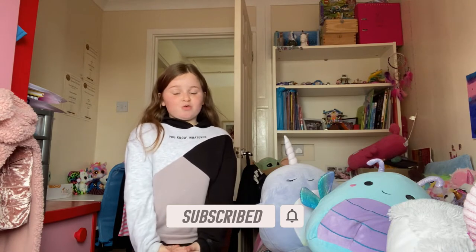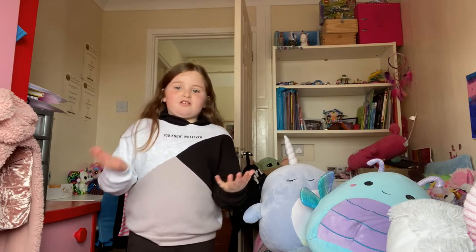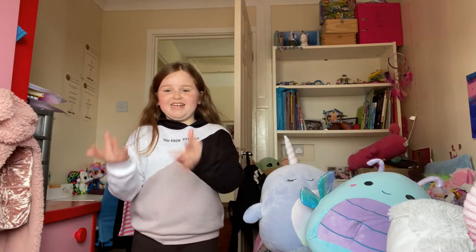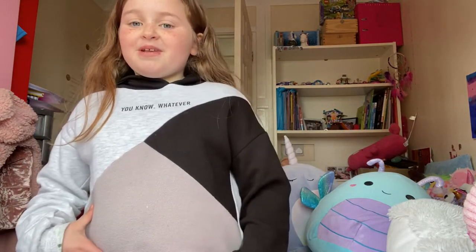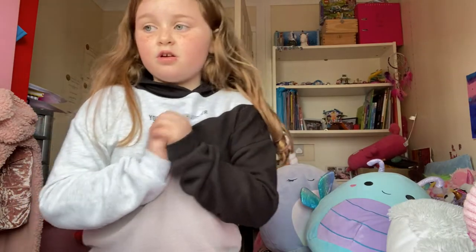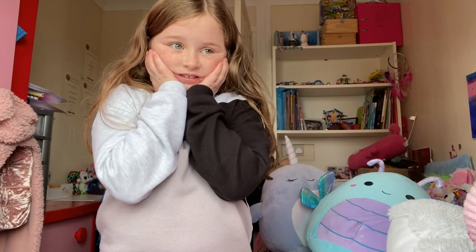I have 11 Squishmallows and I am going to be showing you them and telling you how I got them and stuff. If you can, leave the big ones for last. Okay, where should I start? Okay, I'm going to start with this one.